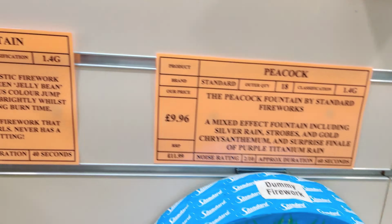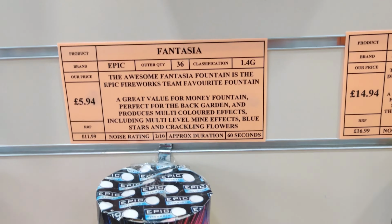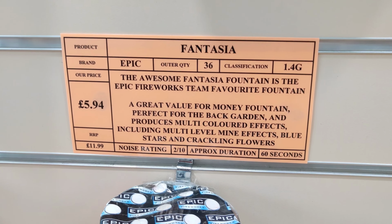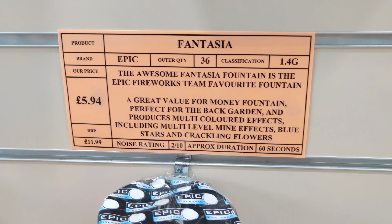That's good. Just make sure you prop it with some bricks or something if you've got it high up, because the wind will take that. It feels very lightweight, but actually, it's a fantastic fountain. You've got Fantasia there. That's a fountain mine, so it's got some tricks up its sleeve. To be fair, for the money, that's good value.